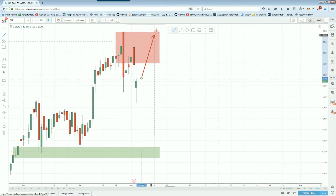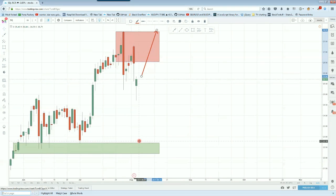But if we can see tomorrow, if we can see a high above today's candle here, then I would say that we're going to go straight through the roof. Okay. Otherwise, we're coming down to daily demand.